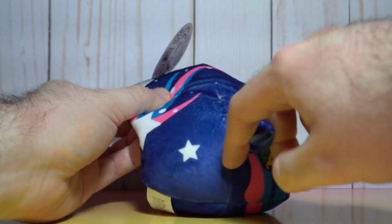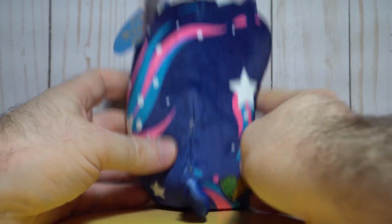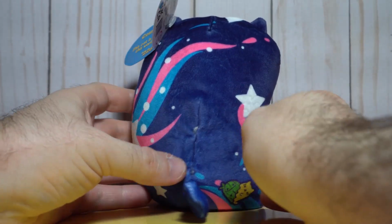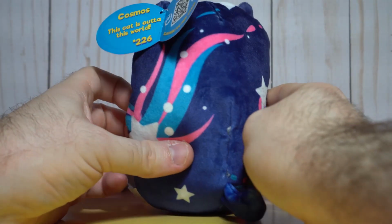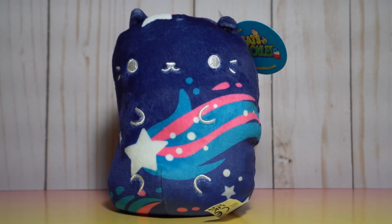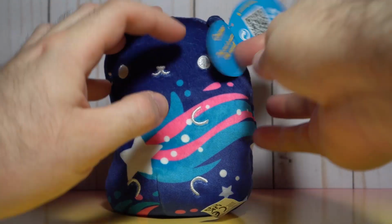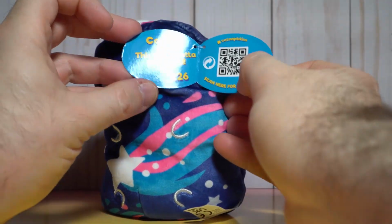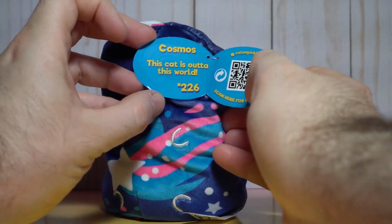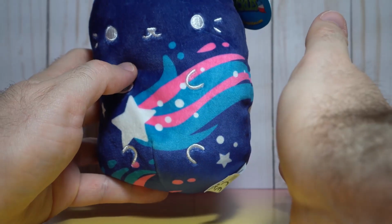There's a star down here. Maybe that one's a little personal, but just a showstopper. So beautiful and bright and just absolutely gorgeous. I love this cat. Subconsciously ended up with a bit of a space theme, which is pretty cool. Taking a look at Cosmos's little tag here, this cat is out of this world. Number 226. I can't stop gushing about this.